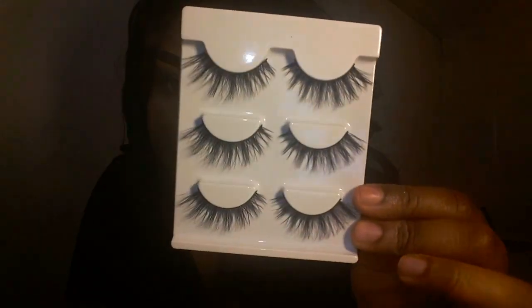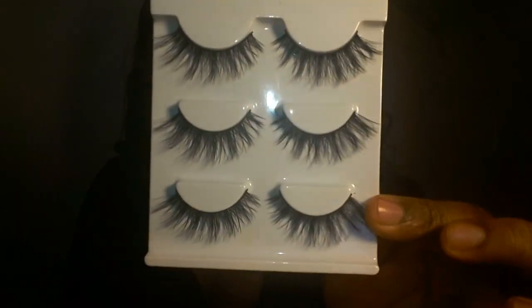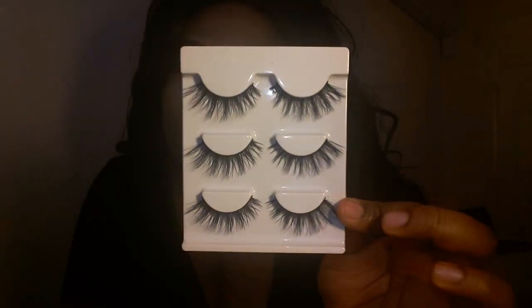And the last style that I purchased was SD60. And this is what SD60 looks like. It's very fluttery but natural at the same time. So these are SD60. Fluttery but natural. So I'll show you guys one more time. Guys, these lashes are so beautiful. You won't regret purchasing them.